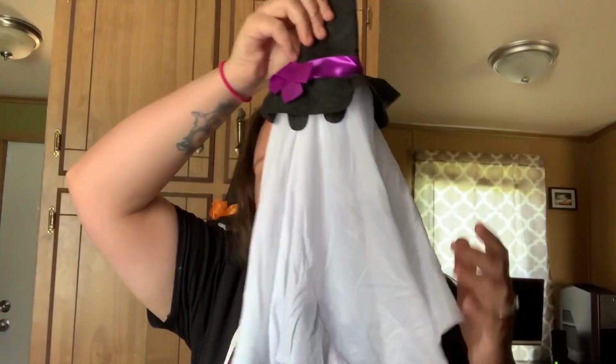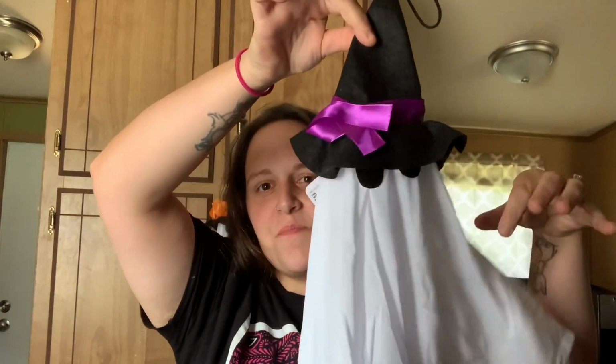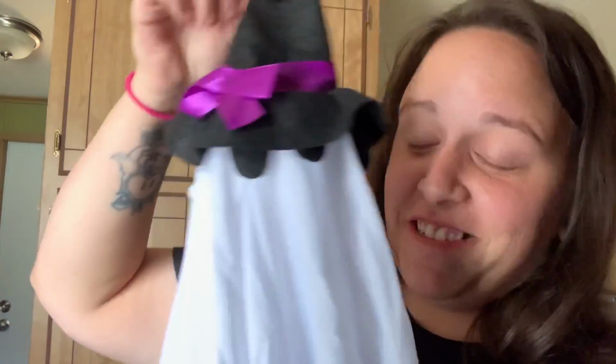Y'all, look how cute that is. Look how cute that is. And I got a purple one too. I couldn't help myself. Look how cute this is. Look at his little legs. This thing is freaking precious. I've seen they have different ones with different colored ribbon. I could not get over how cute they was. I just had to have one.